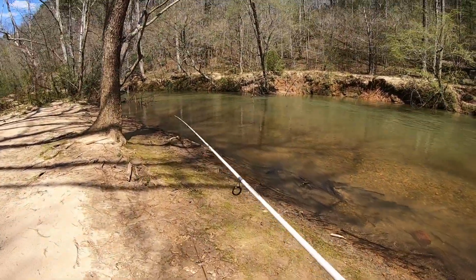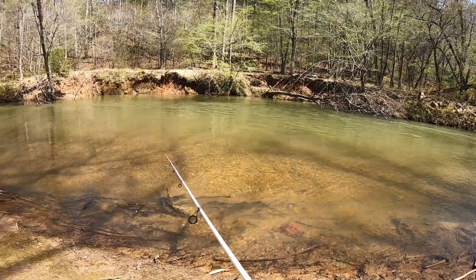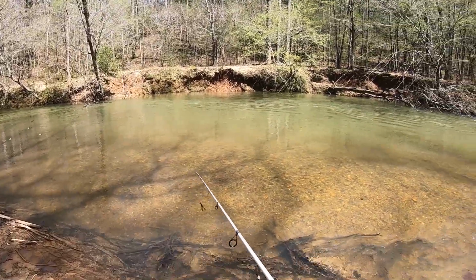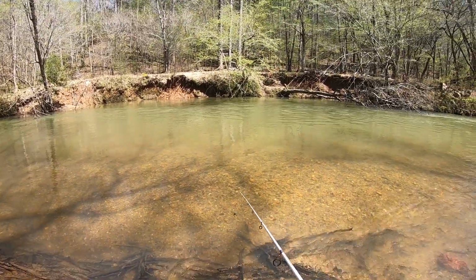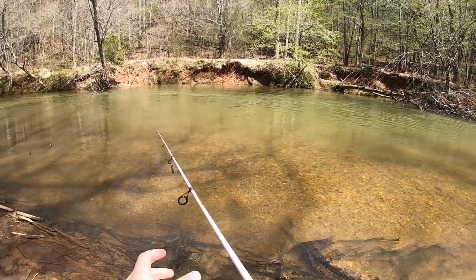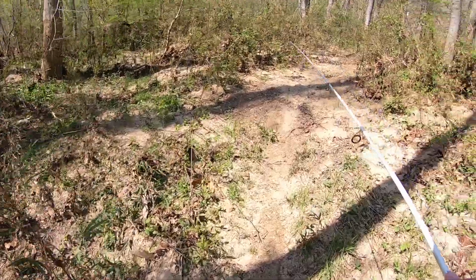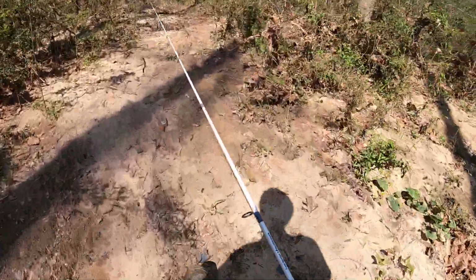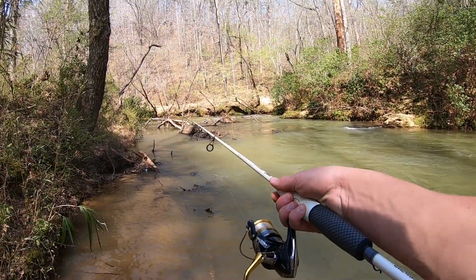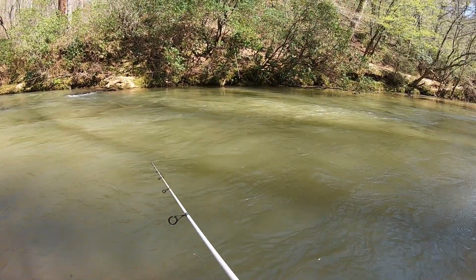Alright, so here's where we're fishing today. It basically looks like a creek, but it does turn into a really big river, and it is flowing kind of fast. The water's definitely not that murky, it's still very fishable. It's just a little bit higher than usual. Oh my gosh, there's a picnic table in the water right there. I mean, the flooding was crazy.